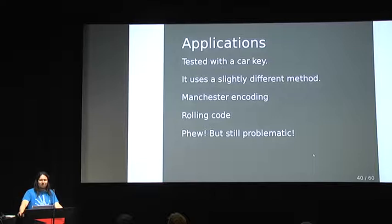So you can record a car key fob where the car cannot hear it, where it's out of range, and then replay it next to the car and it will unlock. Because from its point of view, it hasn't seen that code before, so it must be valid, right?